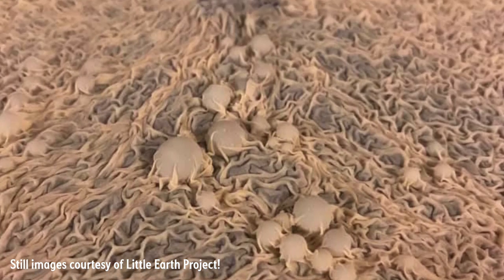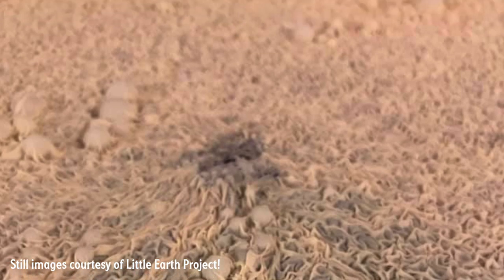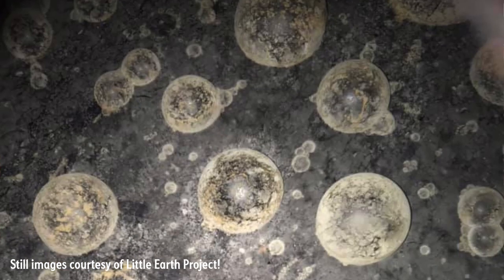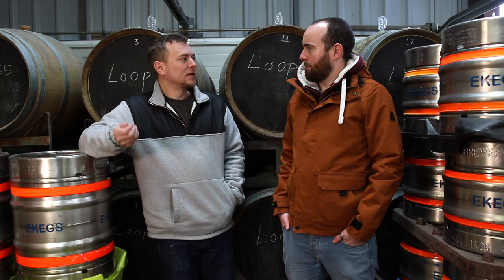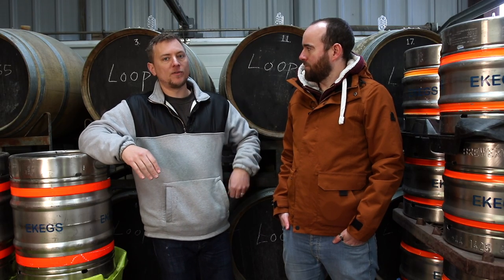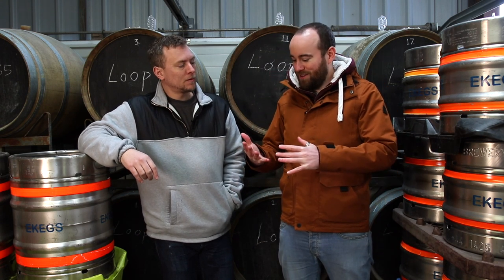It's also a really good opportunity to point out, although it looks like, and to the untrained eye can be confused for mould, it's very much not mould. No. So it has a dusty appearance sometimes, but mould is a very different thing. Well, we'll get on to why they all look different in a second.